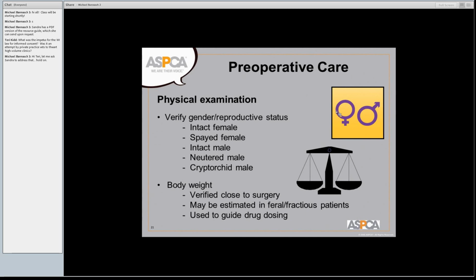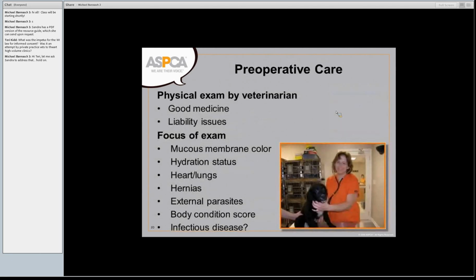So what do we do here? We want to verify. We want to look at the animal's mucous membrane color. We want to look at their hydration status, listen to their hearts and lungs. Also, check for any hernias. Check for anything that could be surgically correctable while you're doing the spay and neuter. Check if there's any external parasites, their body condition score, and any infectious disease that would preclude them as a good candidate for the day. And of course, all these things should be marked down on the medical record so that we have a record of what we did today.